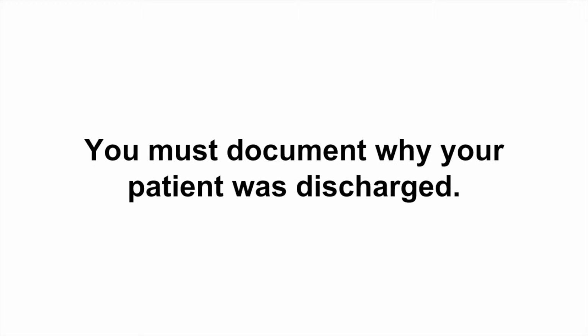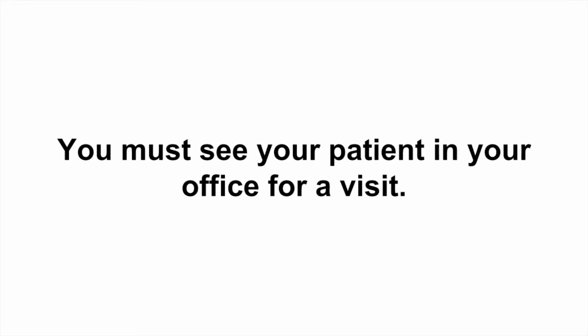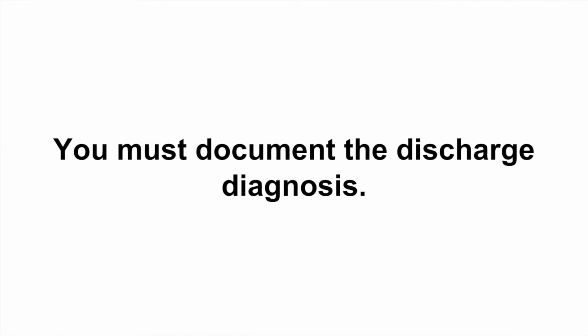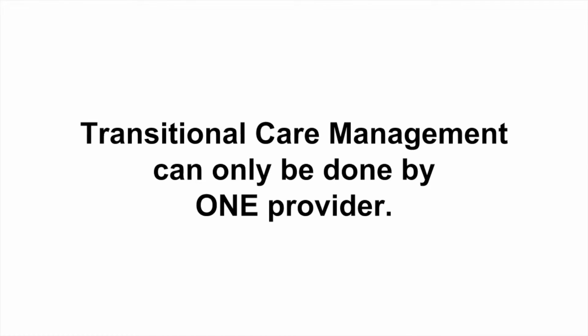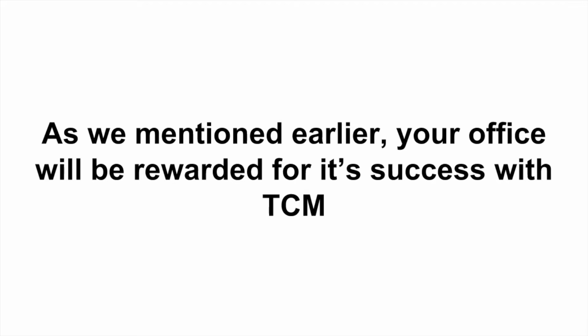Number 2, you must document why your patient was discharged. Number 3, you must document your patient's medical reconciliation. Number 4, you must see your patient in your office for a visit. Number 5, you must document the discharge diagnosis. Transitional care management can only be done by one provider. To be successful, your office must be organized, trained, and prepared to handle transitional care management. As we mentioned earlier, your office will be rewarded for its success with TCM.